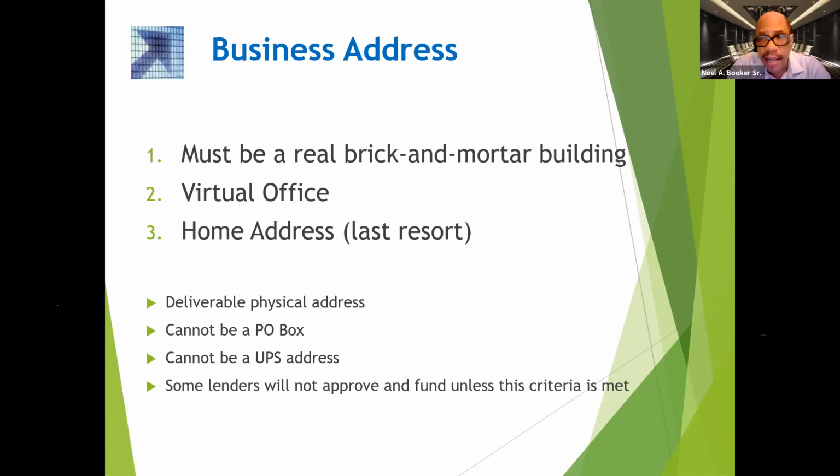Now, I have some clients that don't want to share their home address. They've got their family at the house and they don't want to share their home address. So those clients usually get a virtual office address, okay? All right, you must have a deliverable physical address. You cannot use a PO box and you cannot use a UPS address.